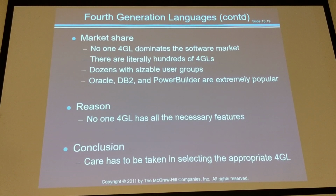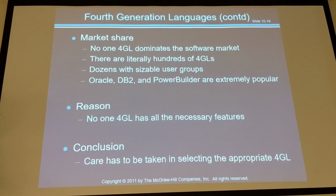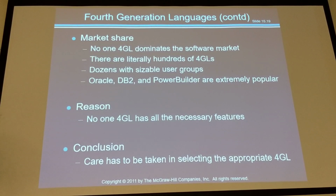Basically, a lot of things can go through websites or applications on the phone or something like that. More of these things are built with Java or JavaScript and so forth, right? So basically, the core thing about fourth generation languages is that no fourth generation language has all the features you need to do everything in the software industry.